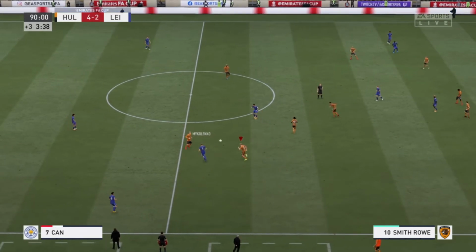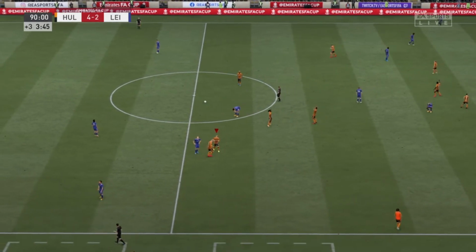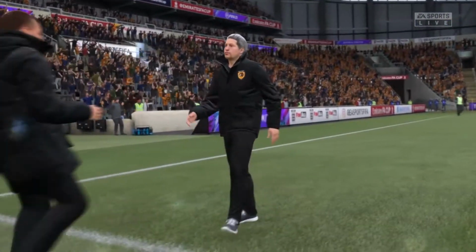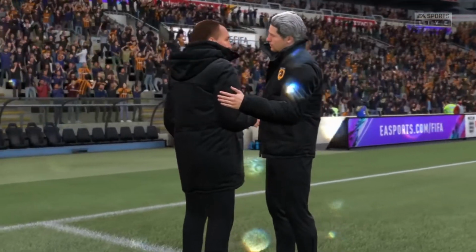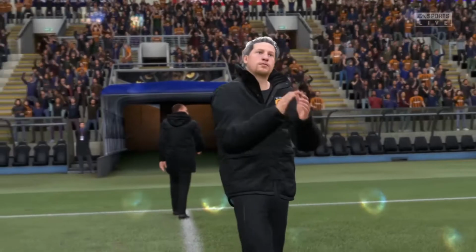Vitali Mikolenko. There's the final whistle. The home fans are jubilant. They are going through. Yeah, it was a good performance. Tight game, entertaining game, back and forth. Test for both sets of players, but one side has come out on top, but only just.